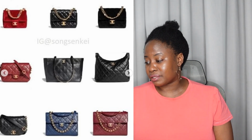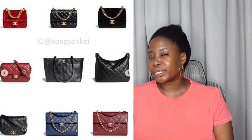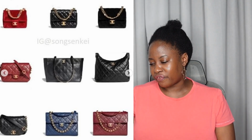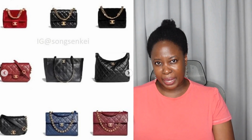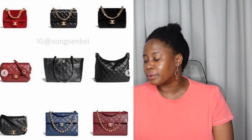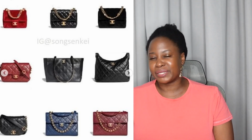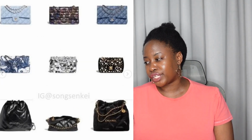I feel like I need to see them in person, and they have to be in caviar, I think, because I feel like they look really cool for a businesswoman or a corporate executive. I feel like if you're a barrister or a solicitor or a businesswoman, you could wear that and that would look really nice at work. And I don't think it's that obvious, to be honest. I know it has double C's on there like that, but I don't think it is. On the next slide, there are these really cute denim.